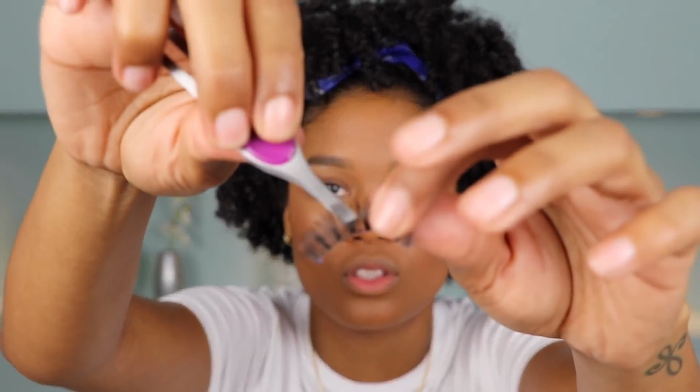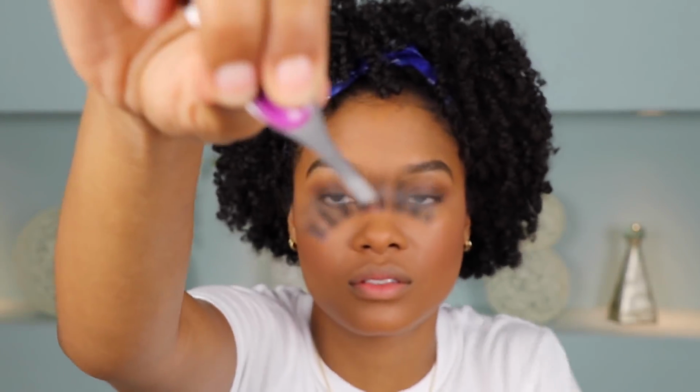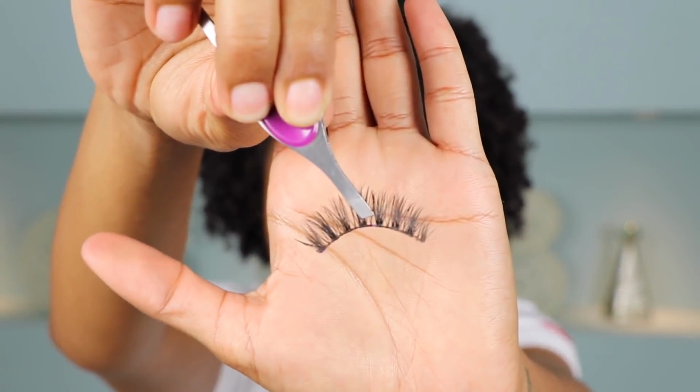So I like to apply my lashes with tweezers. That is just my preference. I just find it easier that way. And what I do is just grab the lashes with the tweezers in the middle, like so, and then just apply as close as I can to my lash line.